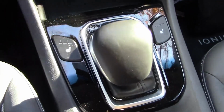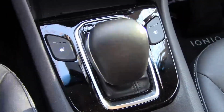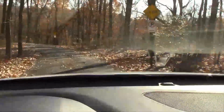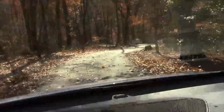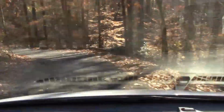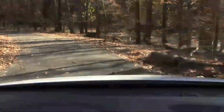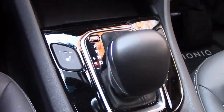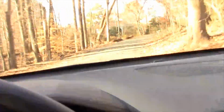One particularly cool thing about the Hyundai Ioniq is that you can shift it yourself, and that's pretty rare in a hybrid. You can see the one there. That means I'm in first gear, and it certainly feels different than the Prius. The handling is a bit crisper, I would say, even though there have been some improvements in the Prius in the newer version. The Hyundai really feels more like a normal car, what you'd expect a normal car to feel like. And by normal, I don't mean it's a speed demon.